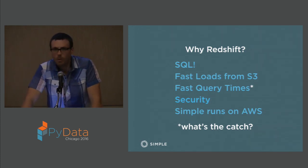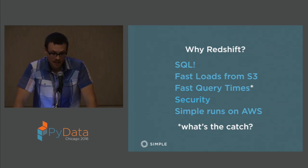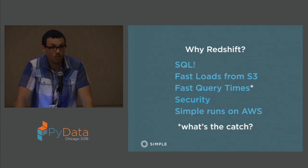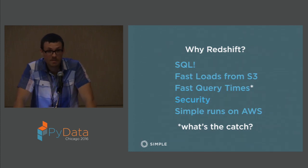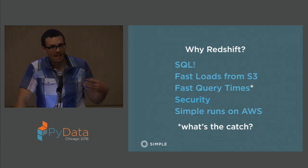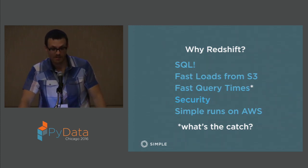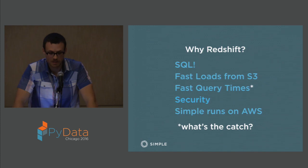So to start with, why would you want to use Redshift? Like, why use Redshift and not Hadoop or some other data store? One of the biggest reasons, honestly, is that it's SQL, right? It was forked from Postgres at 8.2, so it's more or less just SQL. If you know SQL, you can query Redshift. It's got incredibly fast load times from S3. Using S3 as an intermediate stage to get data into Redshift, which is something we do a lot, is incredibly fast. It's got very fast query times. Redshift is really fast if you model your data correctly, which we'll get to in a minute.